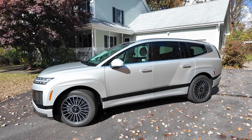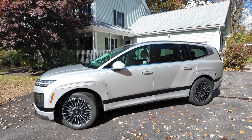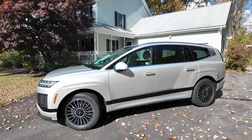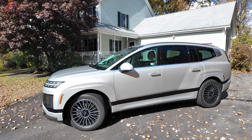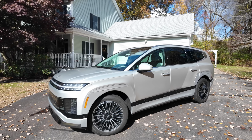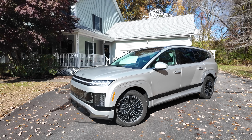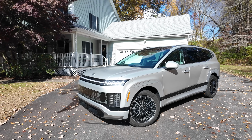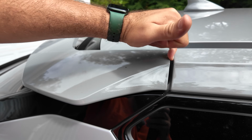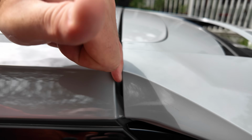So the 2026 Ioniq 9 is an all-new vehicle built in an all-new factory down in Ellabell, Georgia. And typically when you see a new model being built in a new factory, you're gonna have some quality issues. I recently talked about this in my 2025 Kia EV6 video where I found some issues with the bodywork of the car that definitely needed some improvement. So let's do the same thing here.